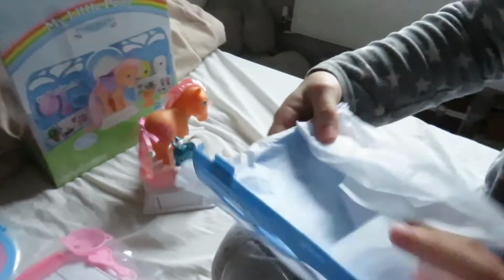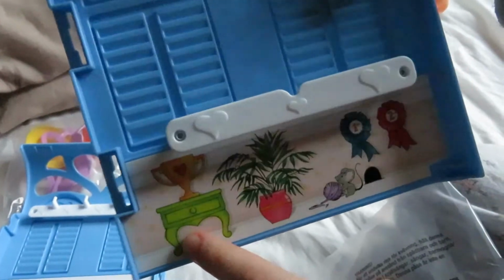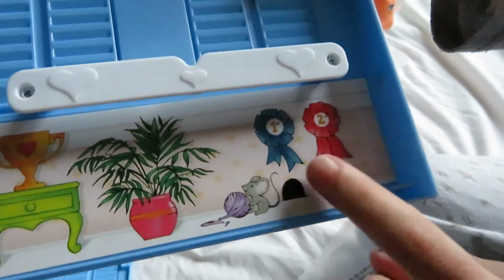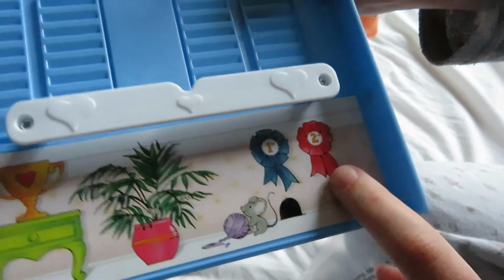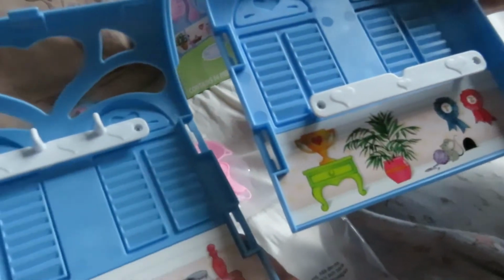So we've got wall number one. We've got some beautiful tissue paper that I'm probably going to reuse for an arts and crafts thing. Wall number two. Ooh, Peachy has gotten some trophies, eh? And it's got a cute little mouse as well. I find that really pretty. Oh yeah, and she's got even more. She's got these little ribbon things. Wow, Peachy, my goodness. You're a talented girl, eh?